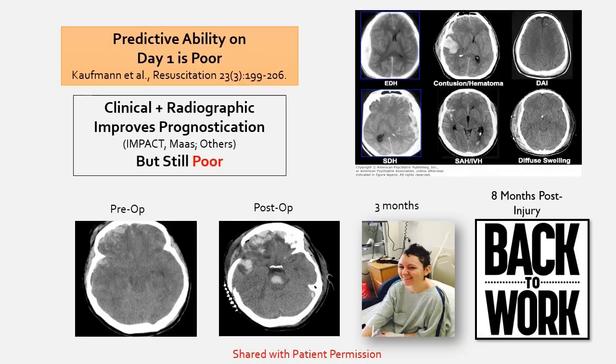There is significant heterogeneity in presentation of patients with GCS scores falling in the severe category. The ability of any clinician to predict outcome on day one and for many days afterwards is often poor, when many decisions regarding DC and other treatments must be made. Addition of radiographic information to clinical data points in an algorithmic fashion has been attempted and has improved this ability, but it still remains limited.